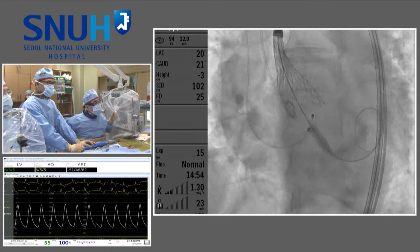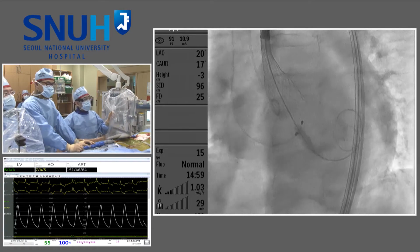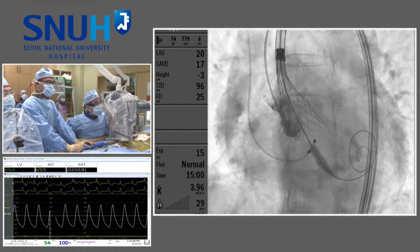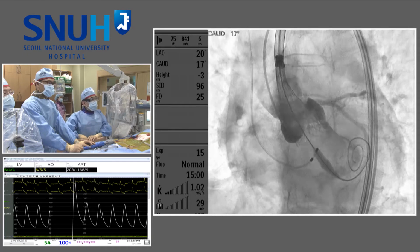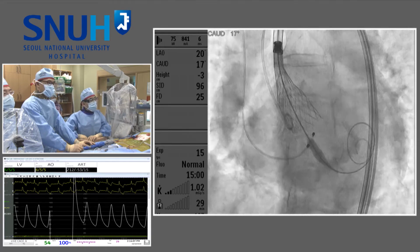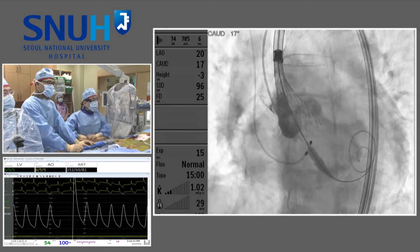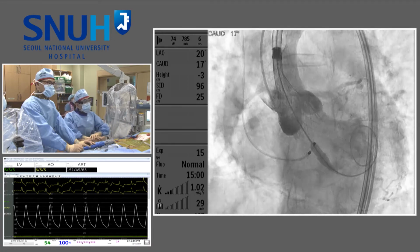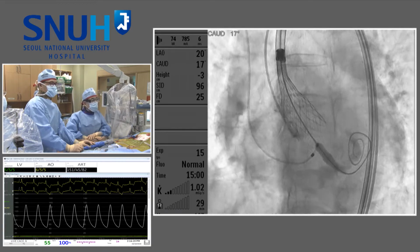A little bit cranial. Okay. Here, another tangential view. Here, depth is about 2 or 3 millimeter, non-coronary cusp. Thus, I think 20% oversizing may alleviate the leakage, and such a kind of high implantation may alleviate AV block, even though we achieve 20% oversizing.